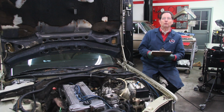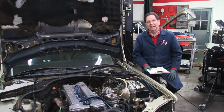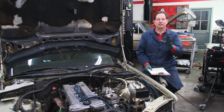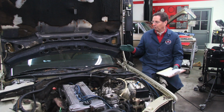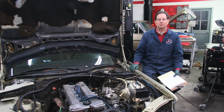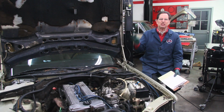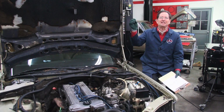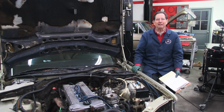And then finally, we're going to talk about engine compartment lubrication. Now there's 3 things in this grouping, so I just made it 1 instead of 3, but they have to do with the importance of lubrication in and around the engine compartment. And believe it or not, these 3 really get neglected. I don't think anyone does it at all, period.